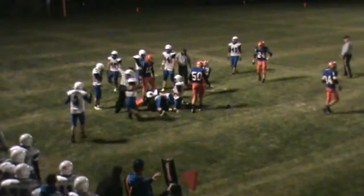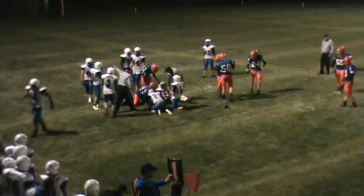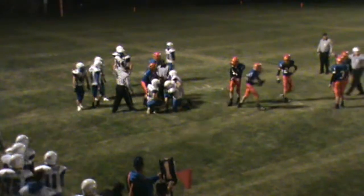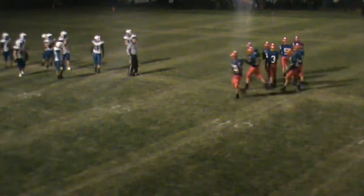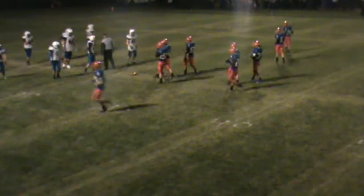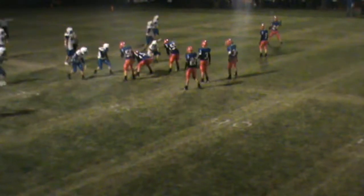Patriots come up in the full spread offense. Split back. Two receivers left, one right. Now there's a flag before they even come to the line. Flag on the play. I'm not sure what the penalty was. It may have been an illegal formation by the back judge that called that.